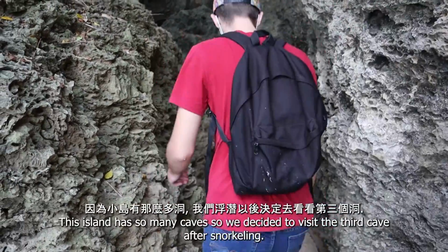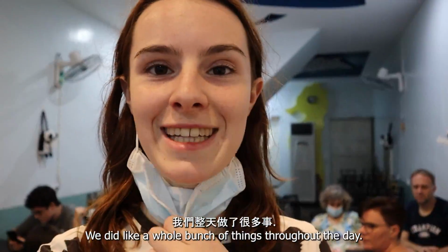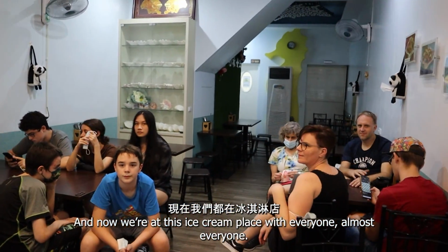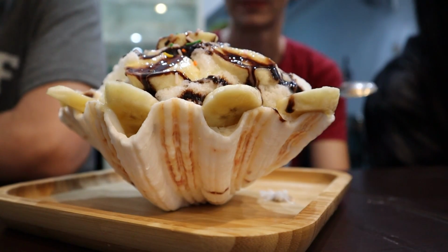This island has so many caves, so we decided to visit a third cave after snorkeling. We did a whole bunch of things throughout the day, and now we're at this ice cream place with everyone, almost everyone. This ice cream place is pretty special since they sell their ice cream in shells.